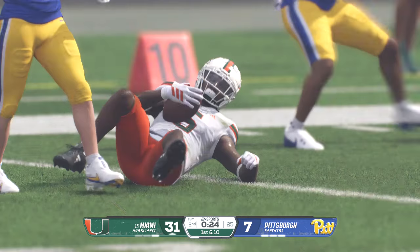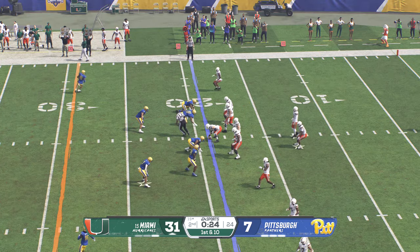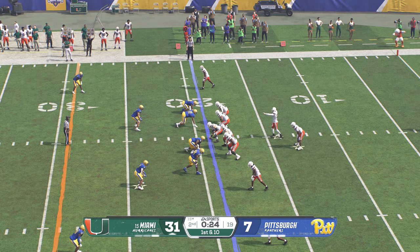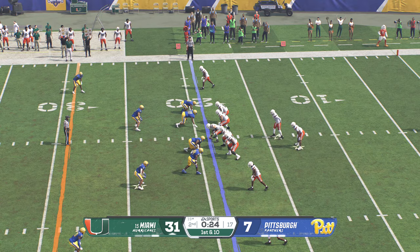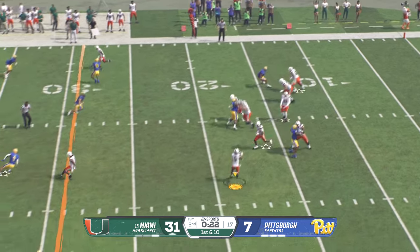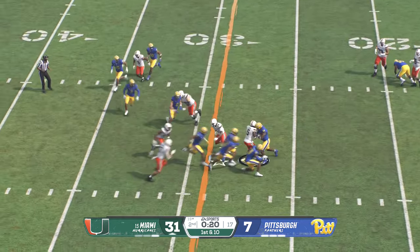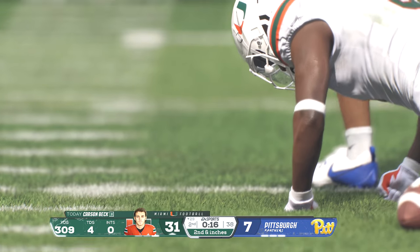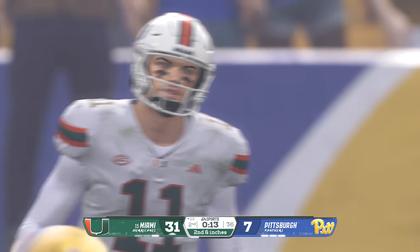Returner is brought down. Gets us started on the next drive. So here comes the first play of the drive. Can they do something in the final 30 seconds of the half? Back to pass. It's Beck. Receiver makes the catch. They bring him down just short of the marker, inches away from a first down.